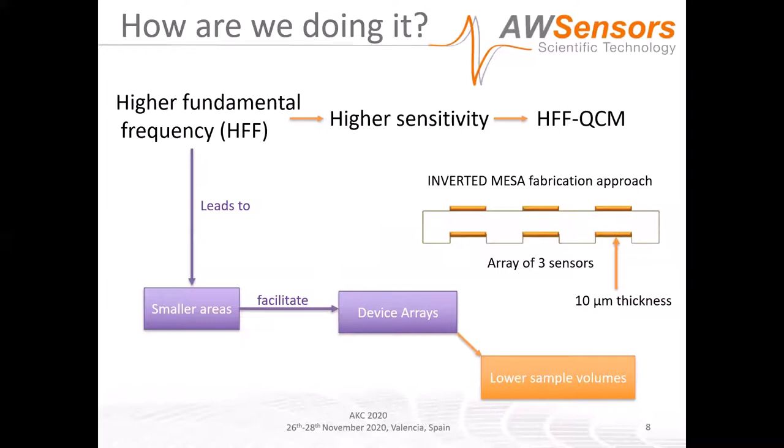Another interesting point when working with higher operation frequencies in QCM is that the device's surface area is reduced. This facilitates the creation of arrays of devices, which means that we can have several devices on the same substrate, as this image shows here in this slide. This is a cross-sectional view of three HFF QCM devices, three different sensors. You can appreciate how they are located on the same substrate.